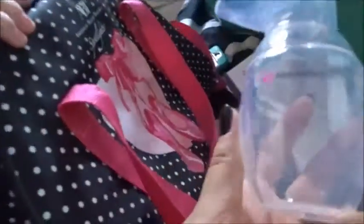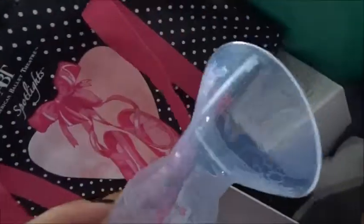Ugh, I have to put you guys down. Hold on, guys. I'm not sure you can see, but this is the silicone breast pump that I got.